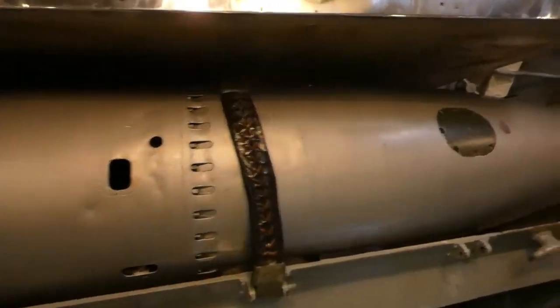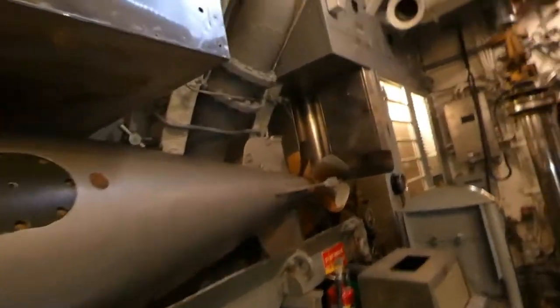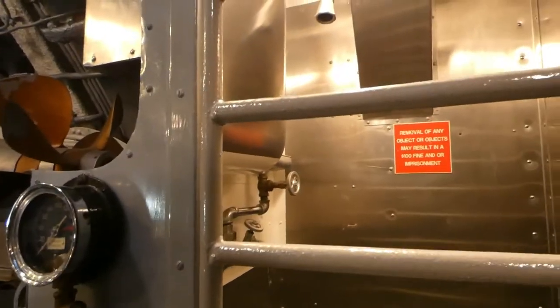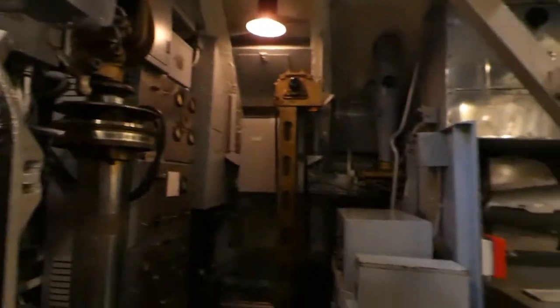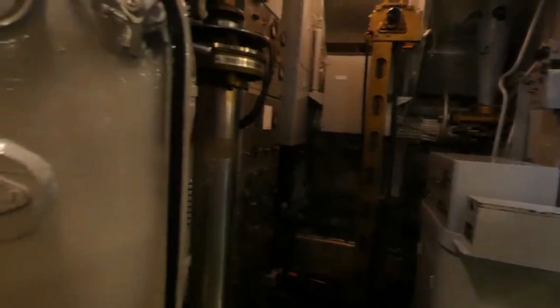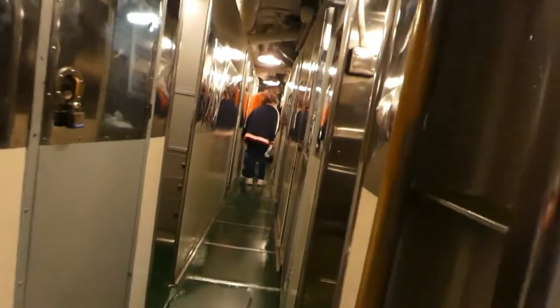That's pretty cool. Okay, hold on, baby. Are you kidding me? You can't get up here. That's where the torpedo goes. How short were these people? It's the size of a man. Good God. Watch out, baby. Talk about not having any privacy at all.